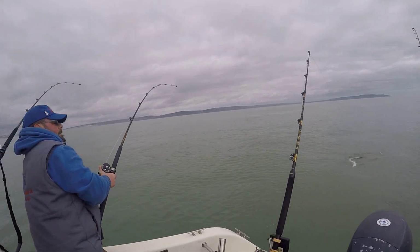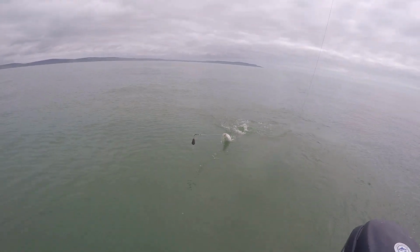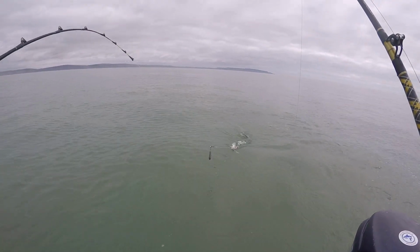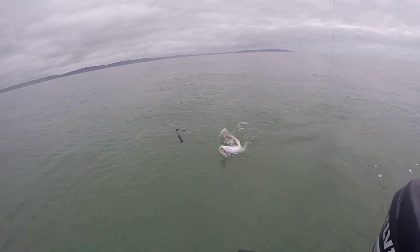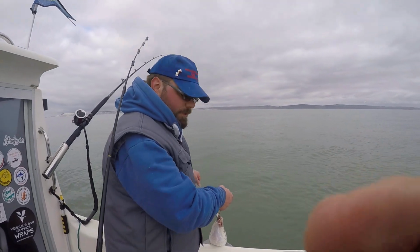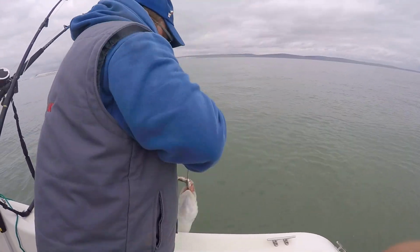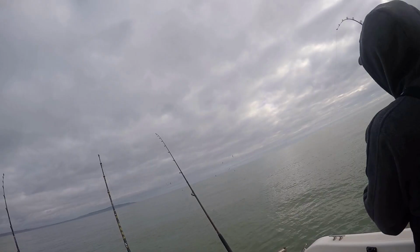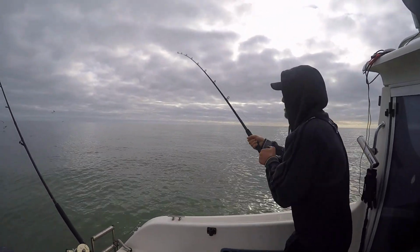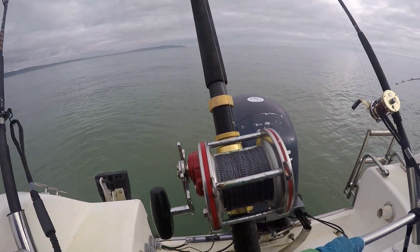Have a look, guys. I'm not going to put him in the boat. I'm just going to unhook him outside so he's not going to make any mess. Quick one, conger, T-bar. And it's gone. I think so. We got, guys, we got two, one on that rod, and the second one is gonna be here in a minute.